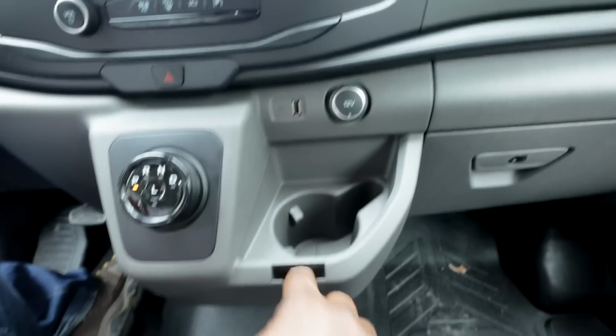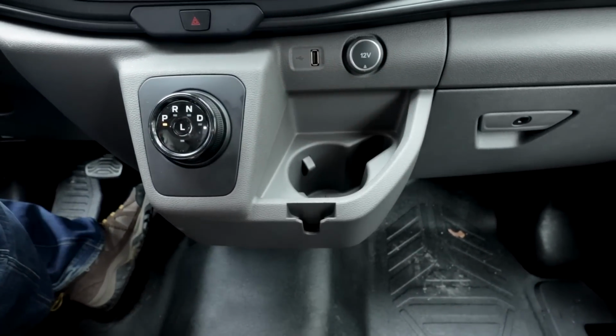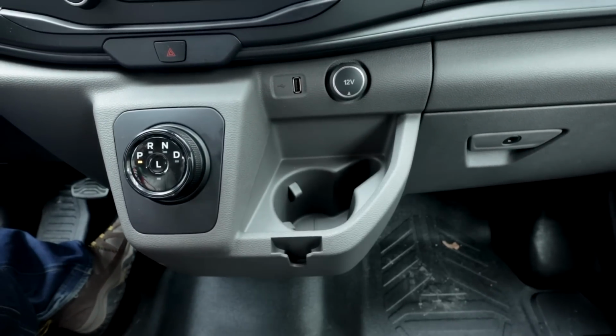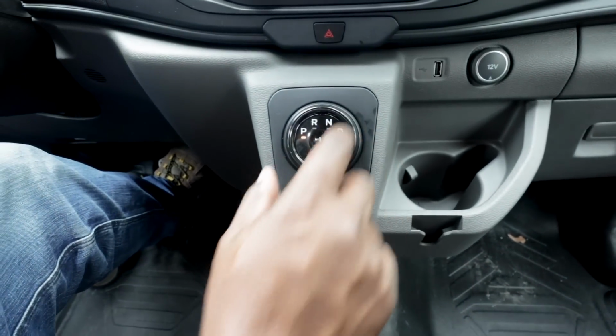I'm not sure what this little hook is for. Maybe you can hook another drink holder or something on here. This might be for the remote right here. Maybe you can put it in, so you can have your drink and your remote. Here's your control knob.